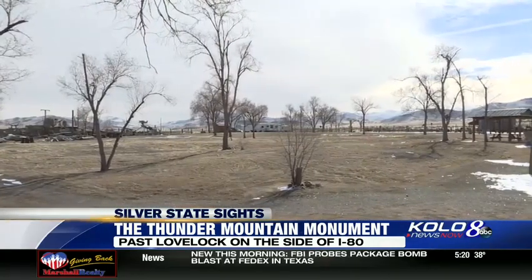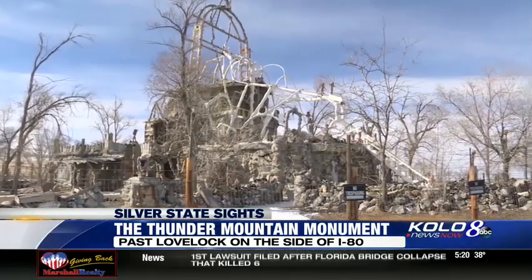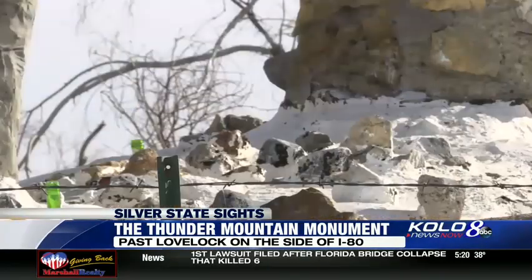Well, if you're like me, then you're not sure exactly what to expect here, but you are warned to enter at your own risk. Once you go inside the fenced compound, you'll see another fenced-off structure with seemingly anything and everything built into it. It's got everything in it.